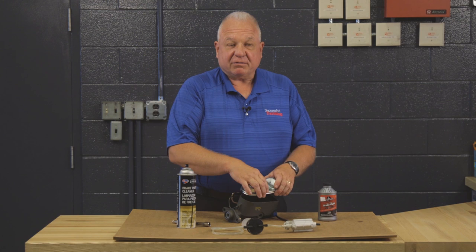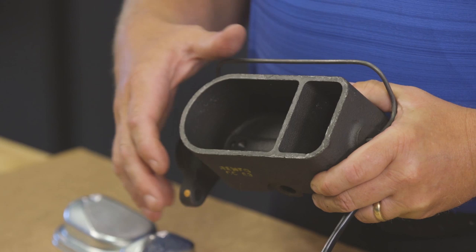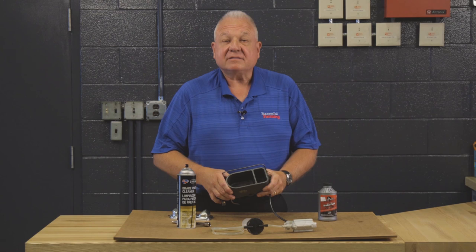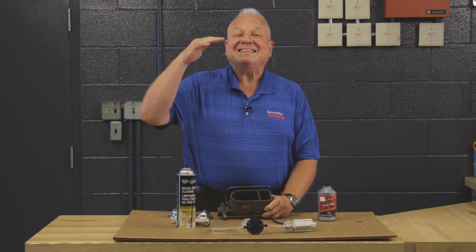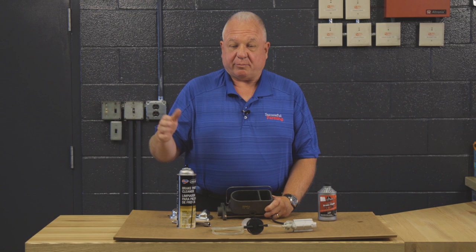Then you will take the lid off the reservoir, and you may have wondered why on many systems there's a larger and a smaller reservoir. If the system has front disc brakes, the larger reservoir is always for the disc brakes, because the fluid level is actually the adjustment for the pads. As the pad starts to wear, the fluid level drops. The smaller reservoir is for the drum brake part of the system.